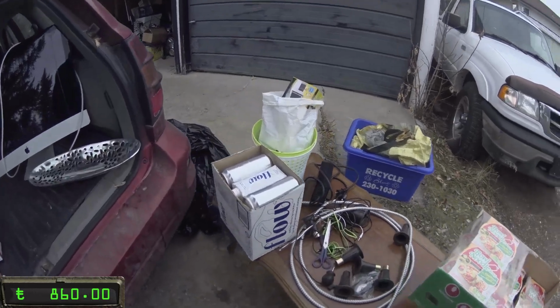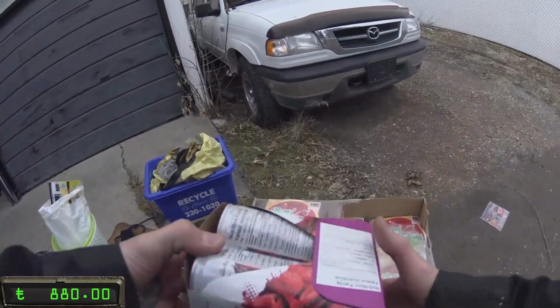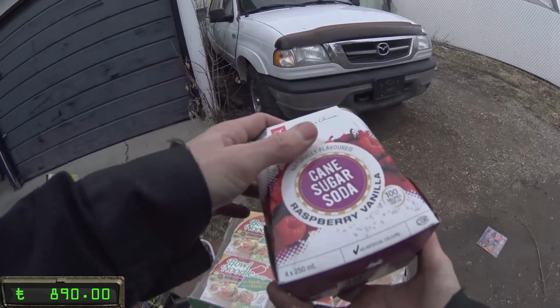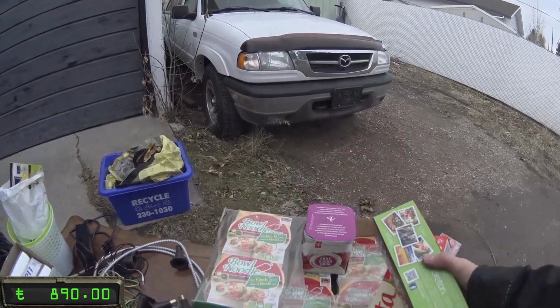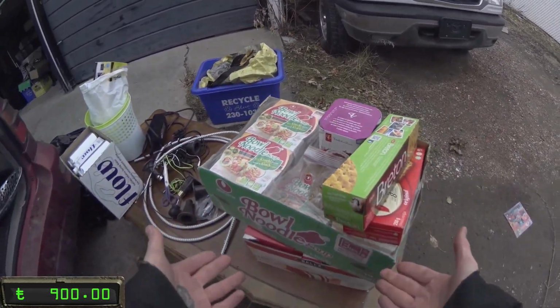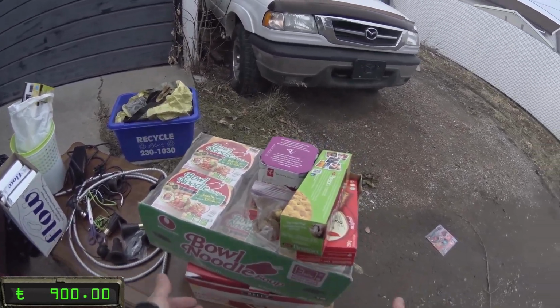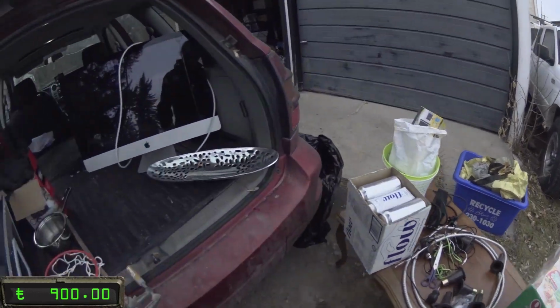As far as food goes, a full box of these, made with actual sugar. I hate artificial sweetener. 2 things of unopened crackers and chocolate. Are you seeing a theme? This is all the food I'm ever really able to grab. It's carbs and it's sugar. Yeah, my diet is largely carbs and sugar.